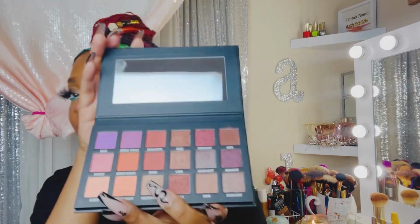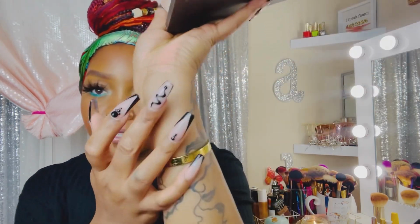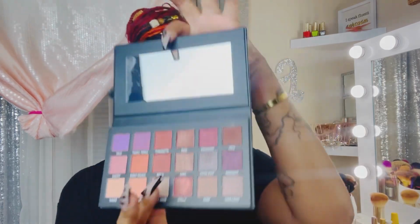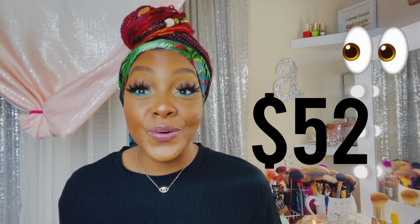But this is what the colors look like. Very cute, very sleek. I'm just gonna test this one, Stella, right here. I'm just gonna swatch it. It's very light and very pretty. I feel like you can build those up. They do have some cute colors you could play with. But yeah, this was valued at $52, guys. $52, as you can see right here. I haven't used it, but just by the look of things, I don't know if I had better ones.